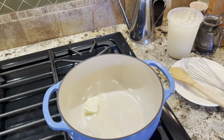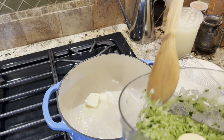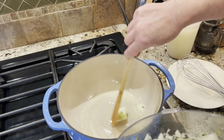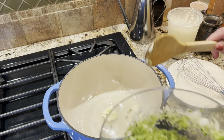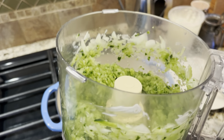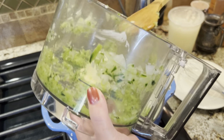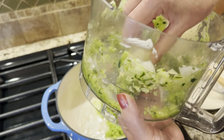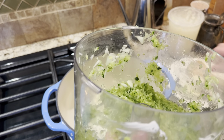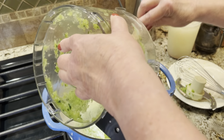All right, now I'm bringing over my chopped up veggies, the onion, the celery, and the couple of little poblano chilies. It smells so good already. I'm just gonna pop them right in here. I don't know if you can see, there's a bunch of juice in here. Okay, I'm just gonna put that in. That's not gonna be a problem. That's just gonna be more flavor. Let's get it all out.